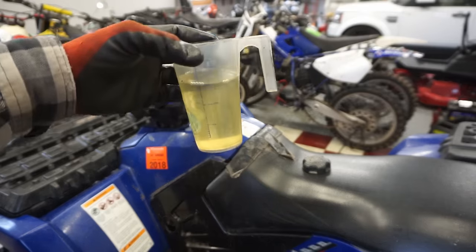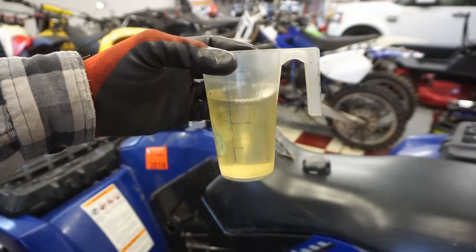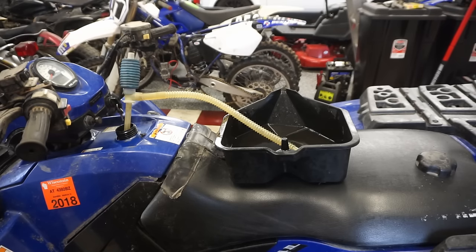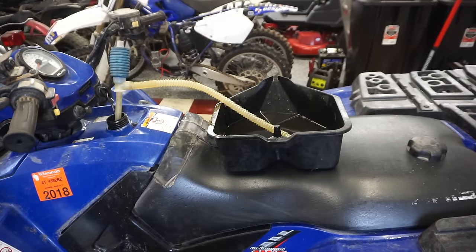Alright, gas looks pretty good. I don't think the gas was the culprit. It's not very cloudy, pretty clear. But we're still going to drain it out. The previous owner said this thing's been sitting for a while, I think since 2018, or a little bit before that. So let's drain this out.